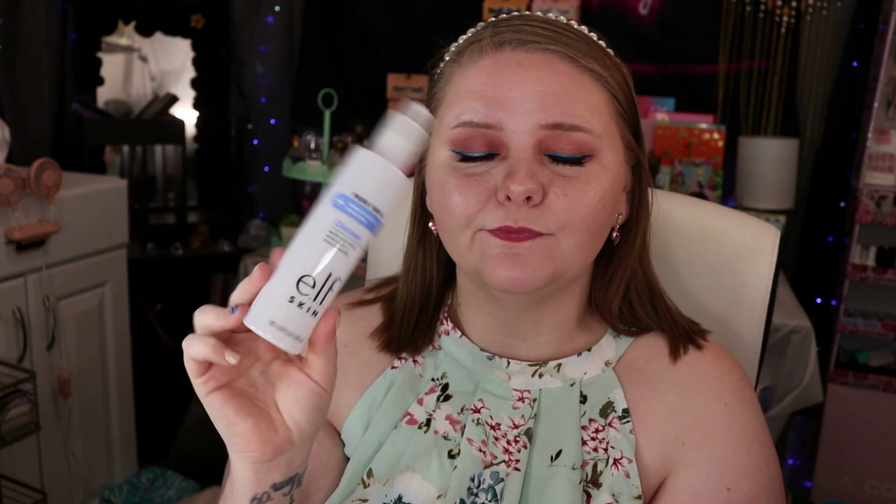An e.l.f. product that is not worth it is this Pure Skin Cleanser. Hate this stuff. It does not foam up, and I like my face wash to be foamy. If you don't like your face wash to be foamy, then you may like this, but for me, this wasn't good. It didn't clean my face as good as it should have.